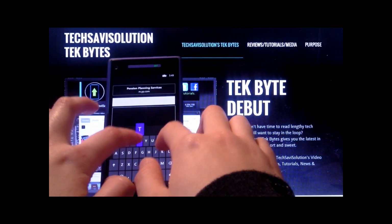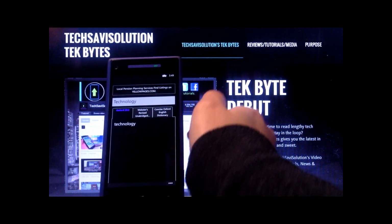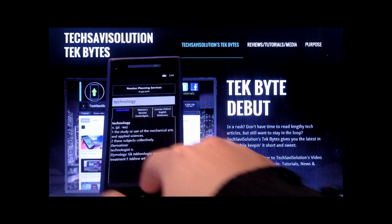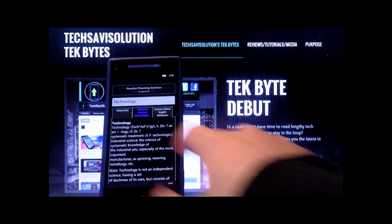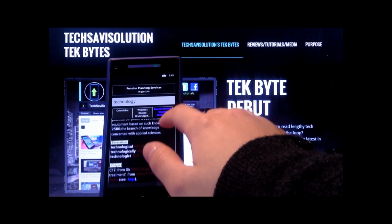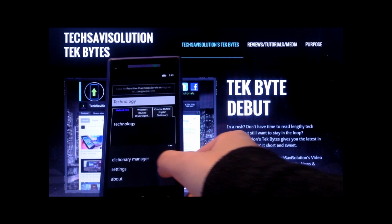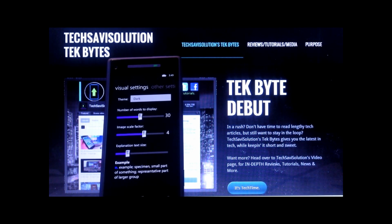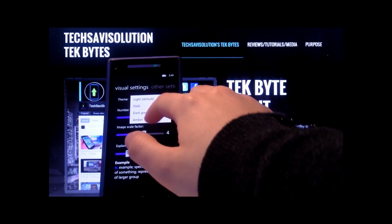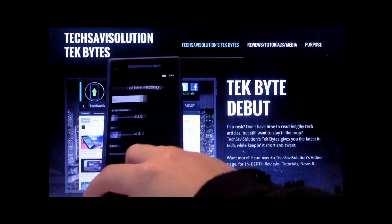When you search for a word, you have access to definitions of all the dictionaries that you decide to keep in your database. Various settings are available to make the application easier for you to use. You can switch themes and adjust text size, for example.